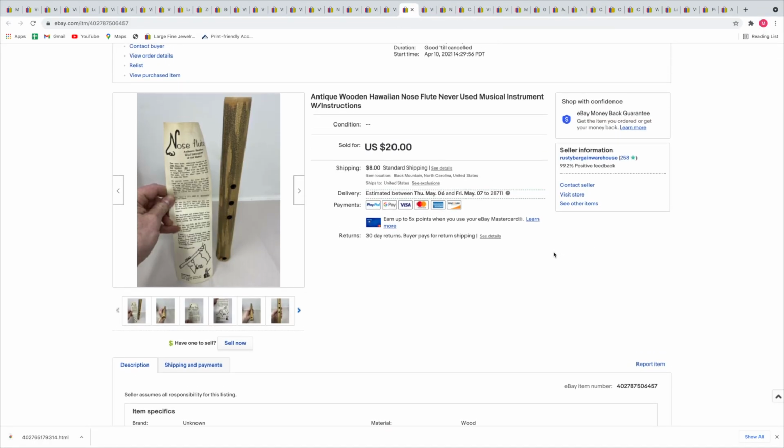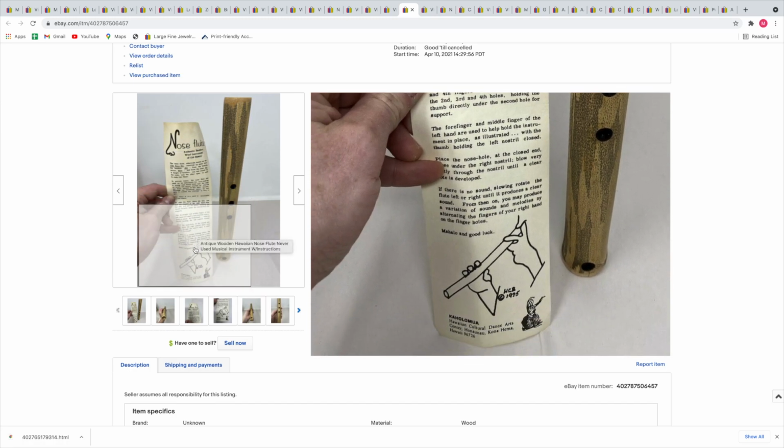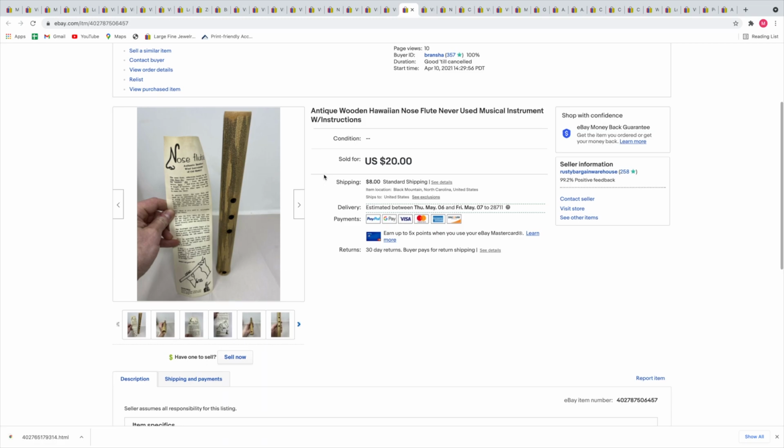Moving on here, guys, we've got the wooden antique nose flute. That's right. You put it up to your nose like that, you blow into it, and it's supposed to make some kind of nice sound. It's from Hawaii, as you can see there, 1975. You would be surprised at how many people I had interested in this. I had all kinds of offers. I think I had it up for maybe $30. I took $20 for it. I think I paid $2, maybe $3 for it at the most. Maybe just $1 at a local thrift store. I was happy to sell that.